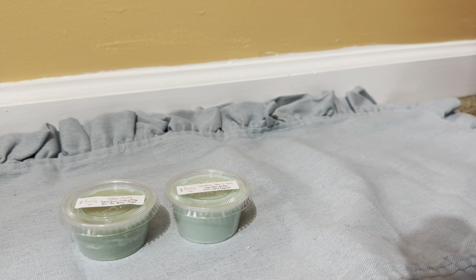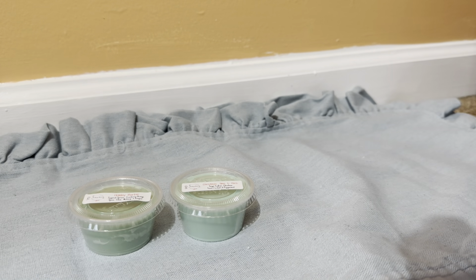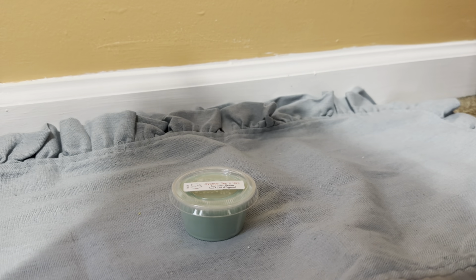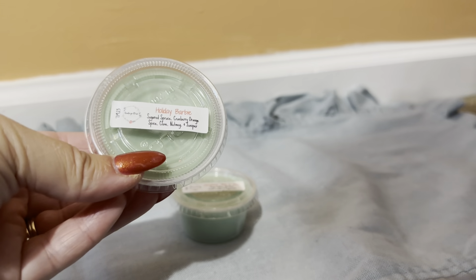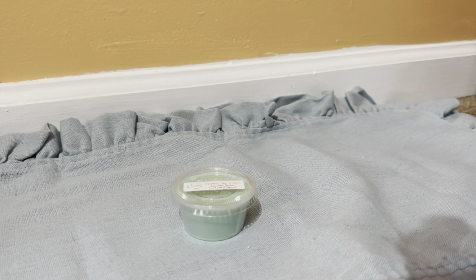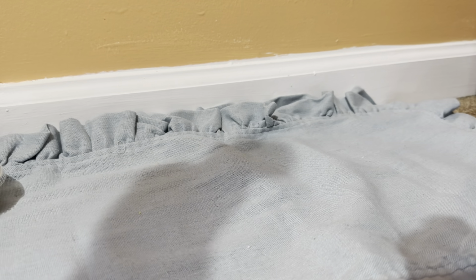So anyway, because there are two orders in this haul, I got two samples. The first one of those is Holiday Barbie, which is sugared spruce, cranberry, orange, spice, clove, nutmeg, and juniper, poured 7/23. You can see my gigantic bun. And this is absolutely gorgeous. I love this. This is a beautiful Christmassy scent. Citrus, cranberry, spicy, Christmas tree-y. Oh, I love that. And that's a new to me scent from them.